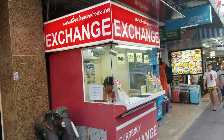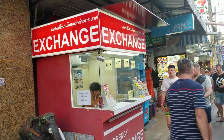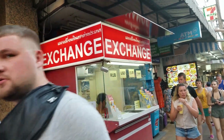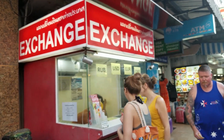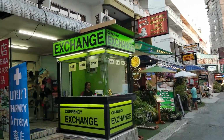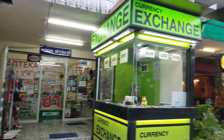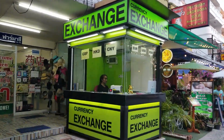And this is the currency exchange I was using. Got really good reviews online, and at fair rates. It's like a 5-minute walk from my condo. So I've used this one and another one right down here. I'll show you. And then this exchange is like a block or so down. It's right next to a pharmacy. It's weird, a lot of them are next to a pharmacy. That's the one I've been using.